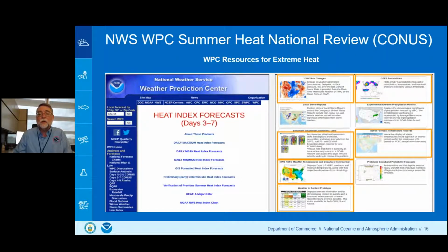But as of now, you can always go to the forecast tools page. There are a number of tools there that can be used to put these events into context, 24-hour changes, the GFS probabilities if you're looking at highly anomalous events, the situational awareness tables. I particularly like the NDFD max-min departures from normal maps that are done out through 7 days. And recently this year we added the weather in context viewer that allows you to view the output from the various forecasts from NDFD to NBM with respect to records and also distribution within the ensembles. Next slide, please.